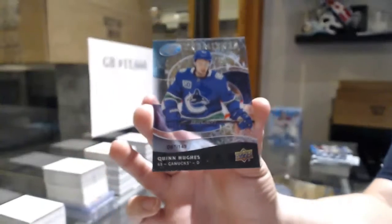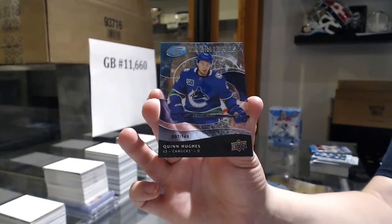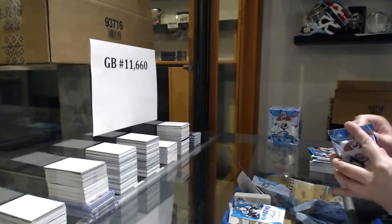Quinn Hughes. We need some Elvis. I can find some Elvis. Quinn Hughes for the Vancouver Canucks. Ice Premier's retro.